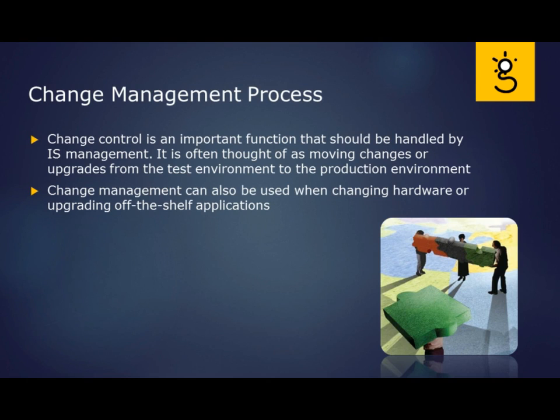Now, the change management process is an important part because change control is something that should be handled by management and in place to avoid problems and outages. It's often thought of as moving changes or upgrades from a test environment to the production environment. And that's kind of what we're doing, because hopefully we've practiced the changes before we actually put them out. Now, change management can also be used when changing hardware or upgrading to an off-the-shelf program or application.